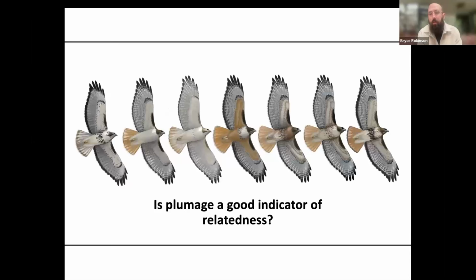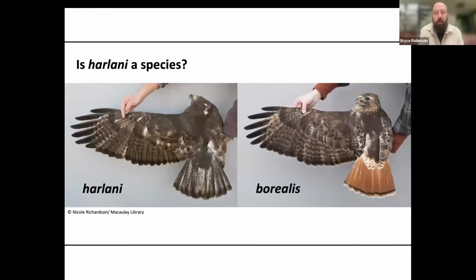So there are certain subspecies that look more similar than others. And then there are subspecies like Costarricensis that occurs in Costa Rica, that middle orange bird, or Harlani, that are very different in plumage compared to the rest of red-tailed hawks. And we can use genomic tools to understand if that's a good indicator of how distinct they are, or how unrelated they are to other red-tailed hawks.